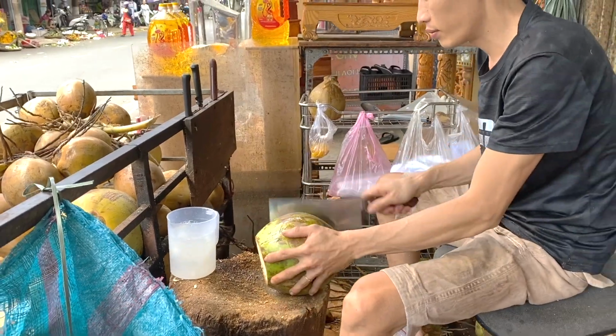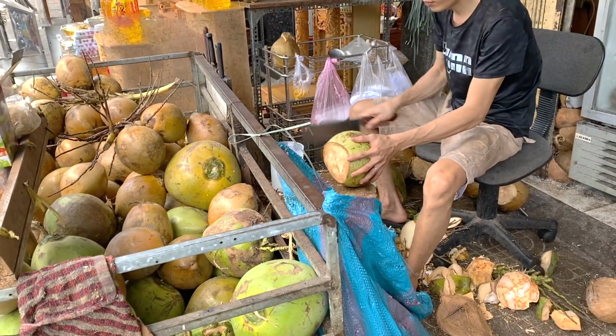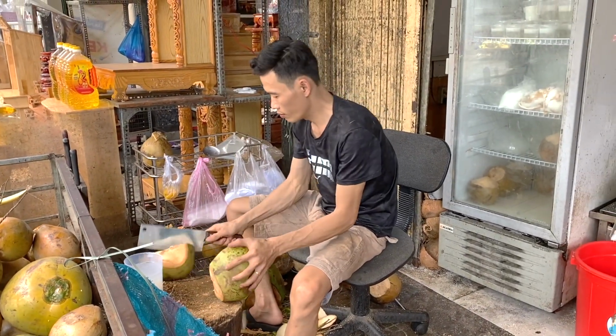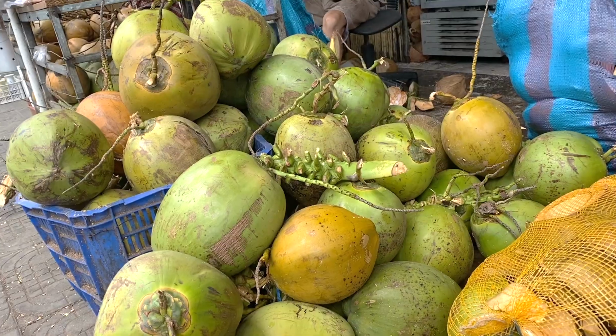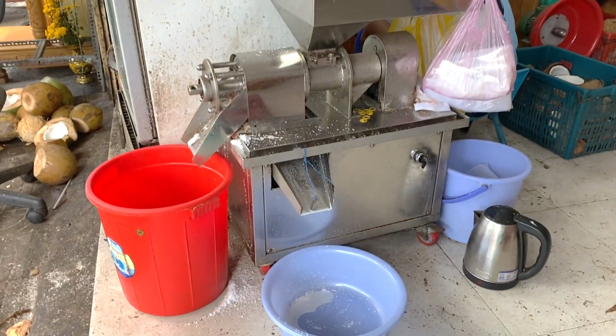I know that, coconut, young, old, and depending on the type of jelly that you want, he'll be able to select it for you. Yeah. Oh my gosh, guys, it's amazing. Extract the juice for you as well.